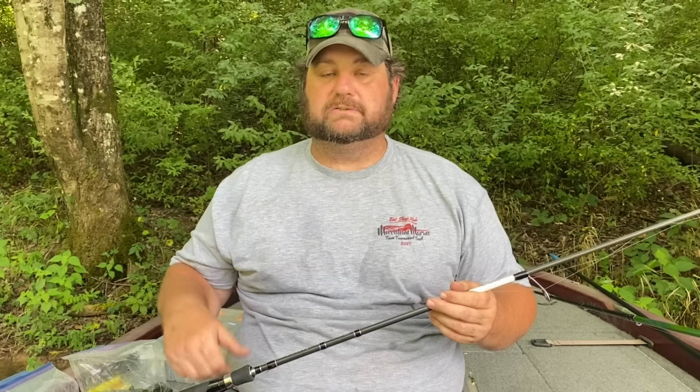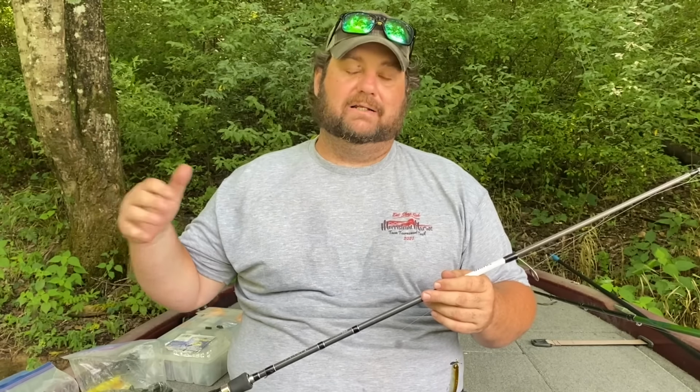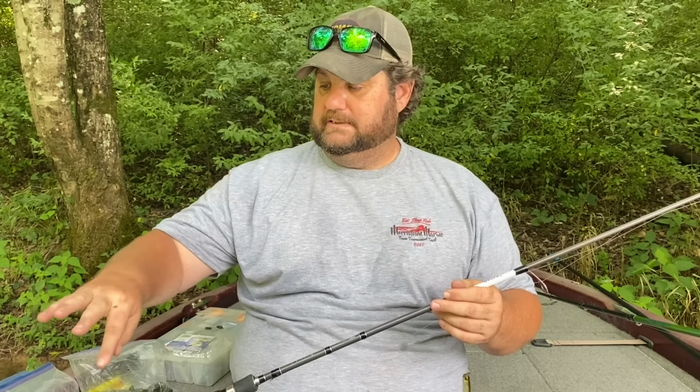So that really did get them started this morning. They were up chasing just a little bit. They're not up chasing like they will normally get to as we get into August. But this lake is a highlands reservoir, so it's always a little bit behind, and the clear water matters.